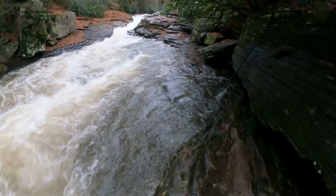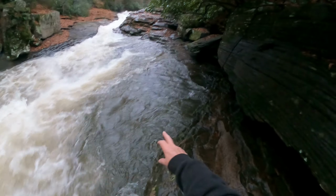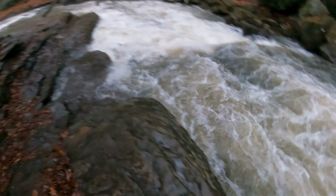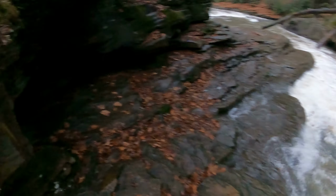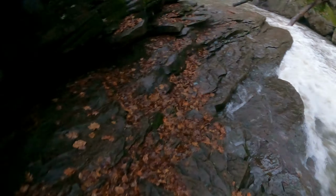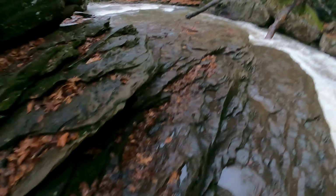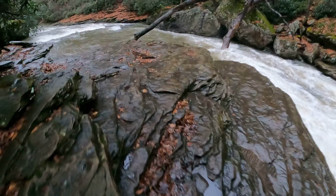So the water is 6 feet right now, 6 and 7 feet, and you can walk by. Looks like if it gets past 7, it starts to get undoable. 7, 8 feet, you probably can't walk by there. It's only 6 today at the moment, between 6 and 7, and it's doable.